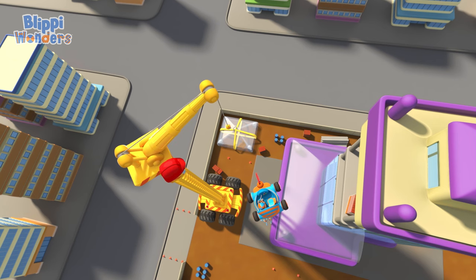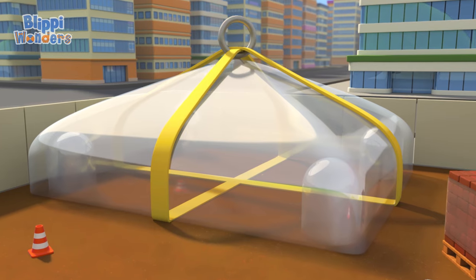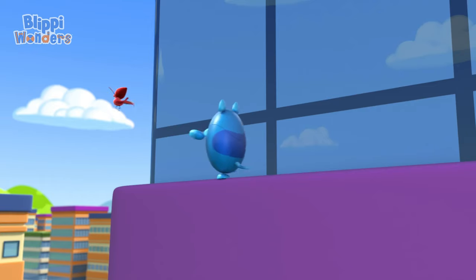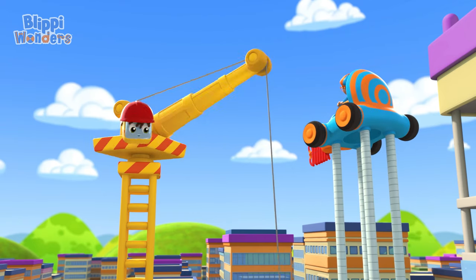Now you can help me with the roof. It's that big glass square down there. Glass is very fragile. You got this. I'm doing it! I'm really doing it!